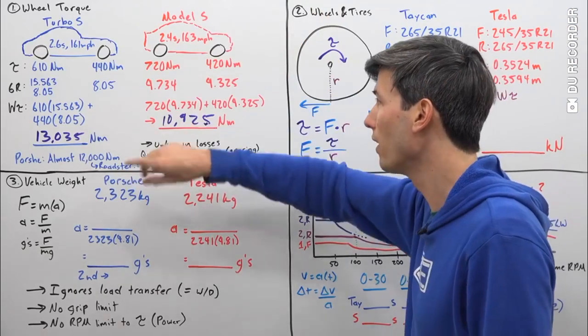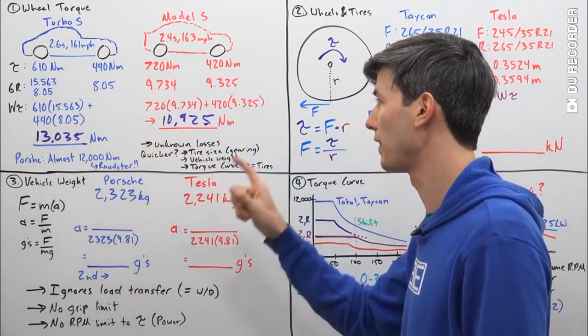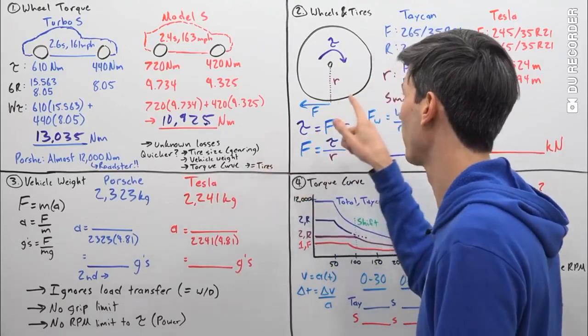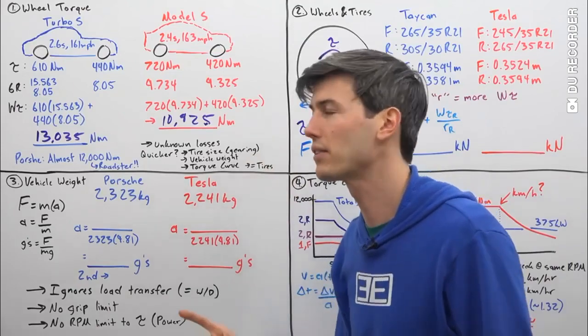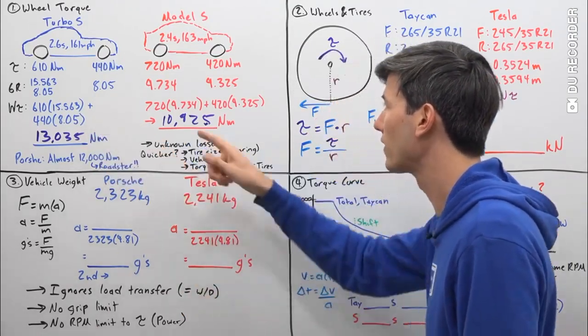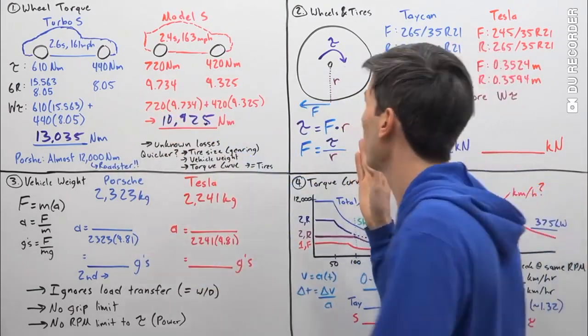So from here, we can see that the Porsche Taycan has a torque advantage. The thing that we don't know is, is it actually quicker? Because we have to take into consideration the size of the tires, the vehicle weight, and the torque curve. How long does this peak torque actually last in the Tesla versus the Taycan? And so that's what we're going to compare for the rest of this video.